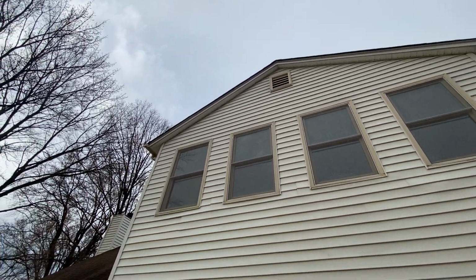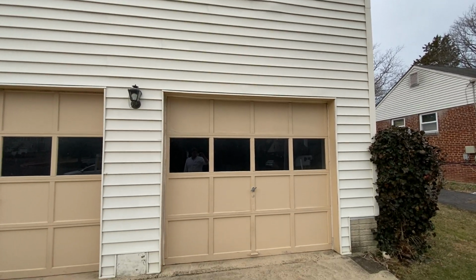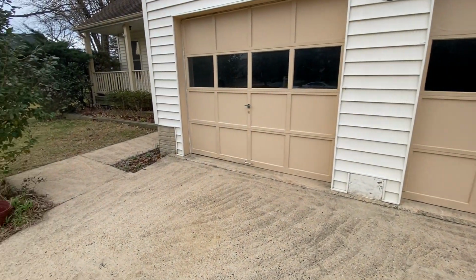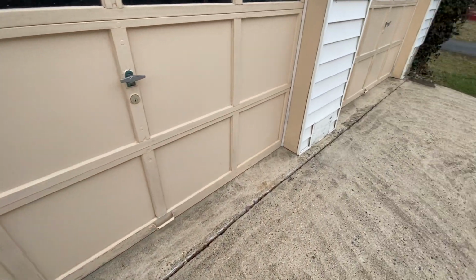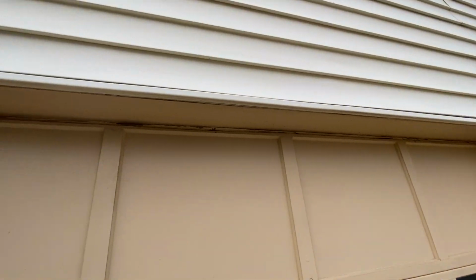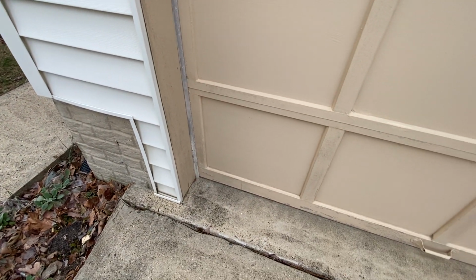Now, it looks like all of these windows have their screens on them. But remember, those were the windows that were pretty fogged up. The garage doors all look to be original garage doors. Looking at them, they could use just a fresh coat of paint. Not horrible, but.